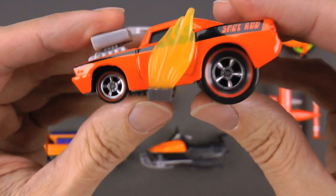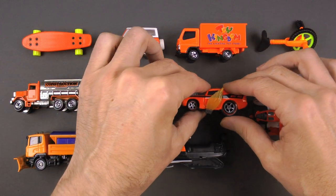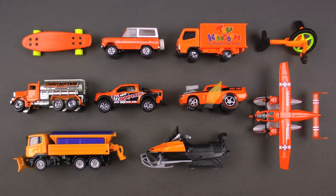That's okay, Snot Rod. This is cool. And this is an orange hot rod.